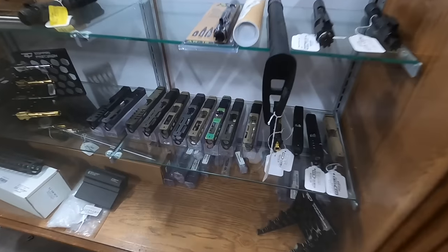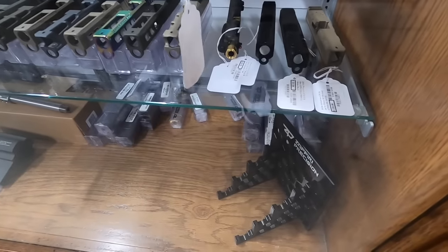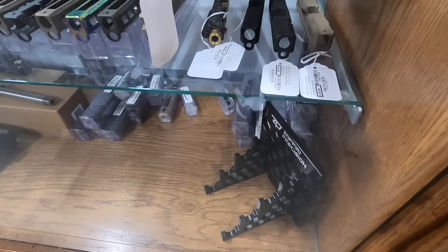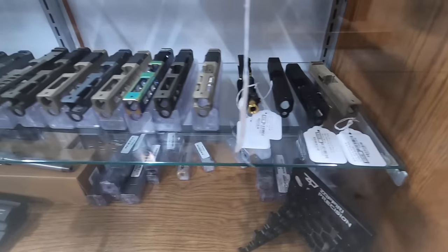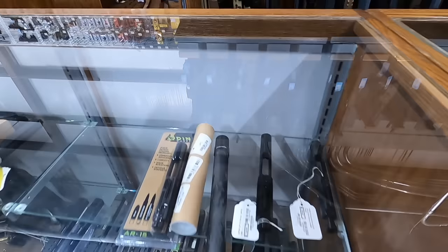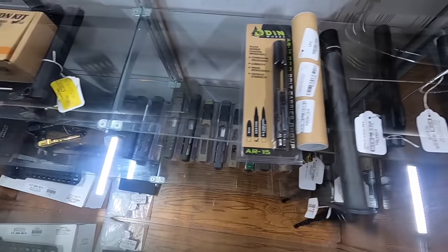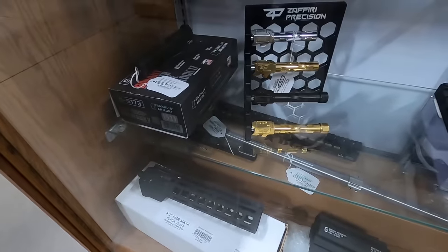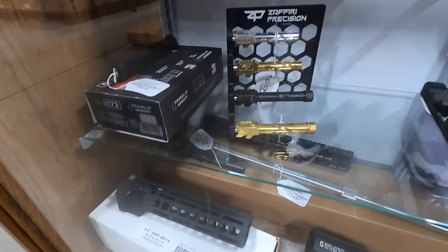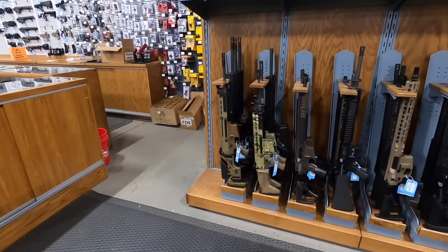Then here you go, you have your slides right here. It looks like you have the, it says Zethin Precision, RTS, G18s and stuff like that. Your bolt carrier groups are down here. You have your carbon, looks like carbon buffer tubes. You have some handguards down here that are carbon also. And your barrels, real nice, silver and gold. There goes some more bangers right here for you guys.